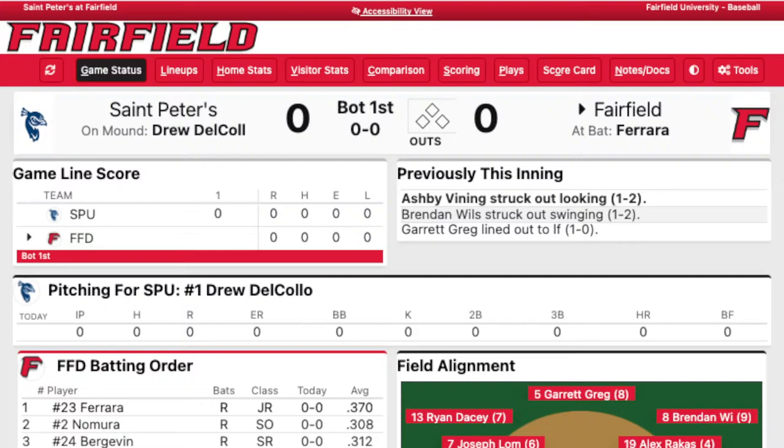On the mound for the Peacocks is freshman number one, Drew Del Colo. With the 0-1 to Ferrara. Ferrara rips that out towards right center. Going back is Wilson at the track, at the wall, and that ball is gone! A leadoff home run from your third baseman, Dean Ferrara, to put your Stags up 1-0 here in the bottom of the first. How about that, Kyle?